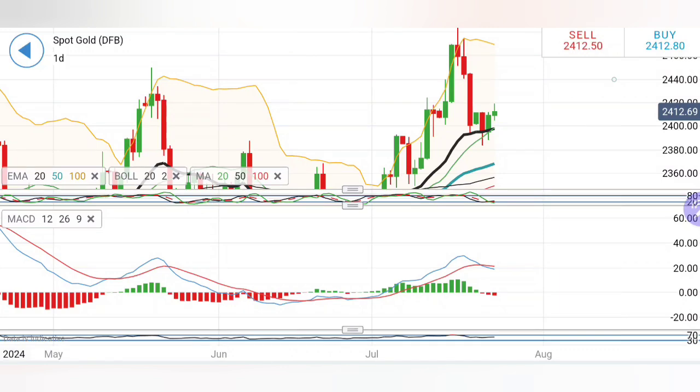Now considering this, very simple, on the upside buying entries are limited at the 2420, 2422 zone. Very critical resistances exist there. Beyond that, 2426 and 2430 are the two resistances it needs to break.